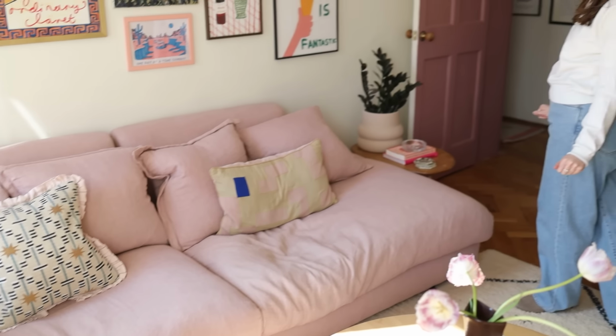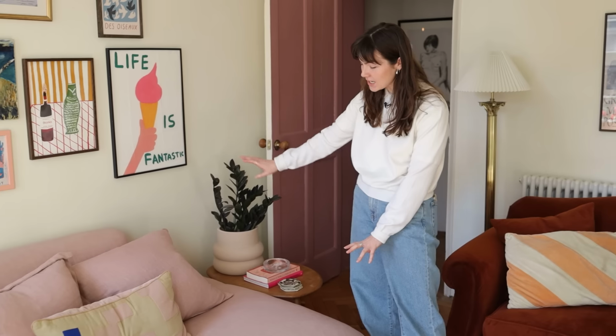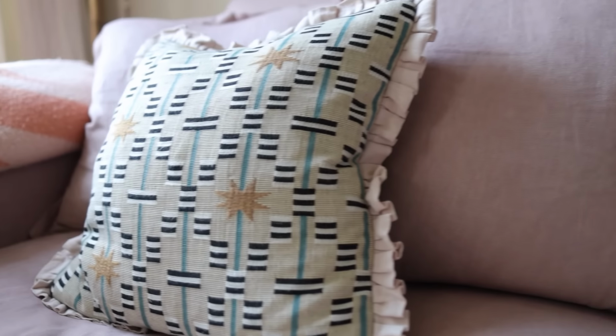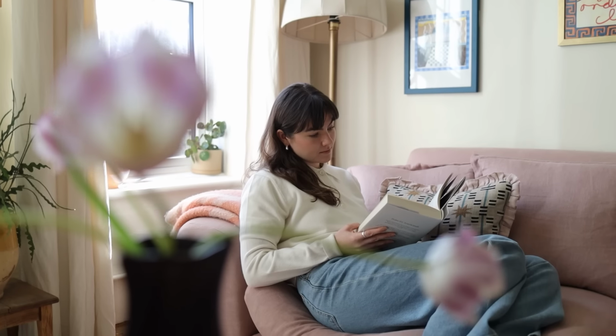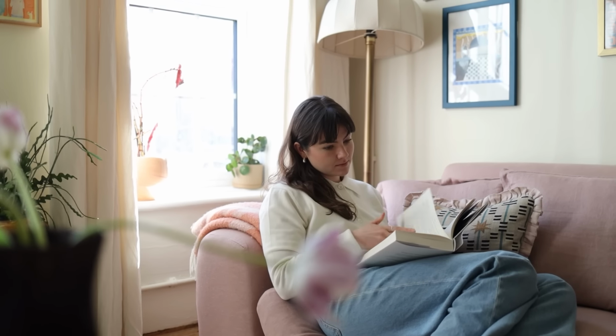I like that it doesn't have an arm on this way, because obviously it is quite a large sofa, and I intentionally wanted it to feel really large so that there was as many seating options as possible in what is quite a small space actually. So I like the idea that you stand at the door and it feels like you could run and jump into this and just get really cozy.